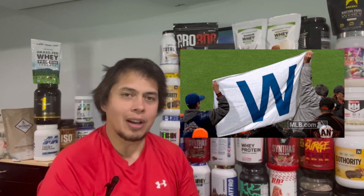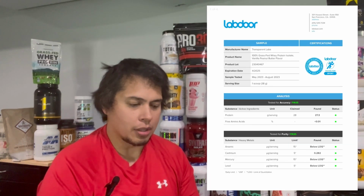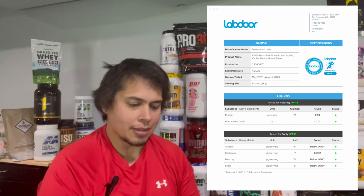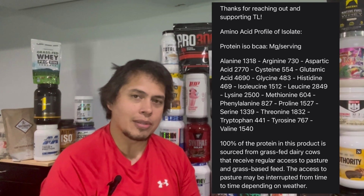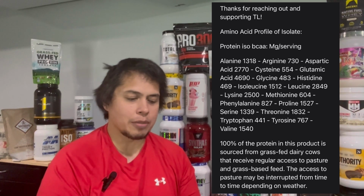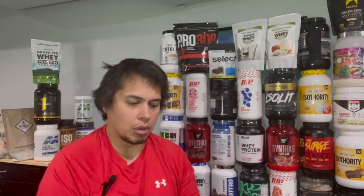This one's an easy W right here. Transparent Labs is not amino spiked. You can breathe easily with Transparent Labs. Thanks to third-party testing, we know that this protein is not amino spiked. You are getting a solid 2.9 grams of leucine per serving, which is crucial for stimulating muscle growth.